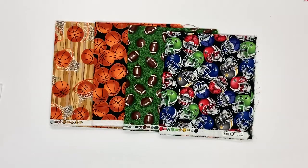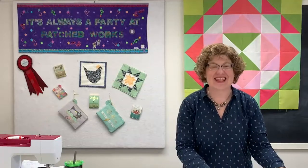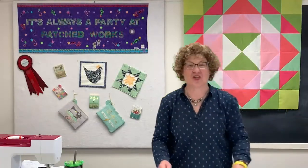All right, so those are the new fabrics that we have received this week to share with you, as well as we are refilling all of our color wall along the way so that you can still find lots of great go-withs to complete your projects.